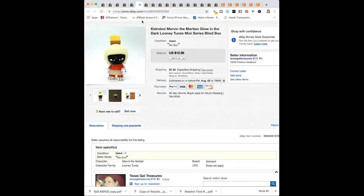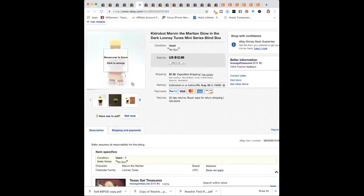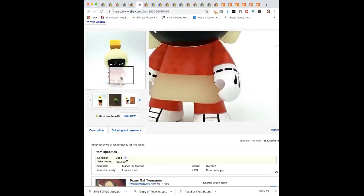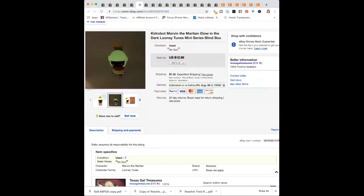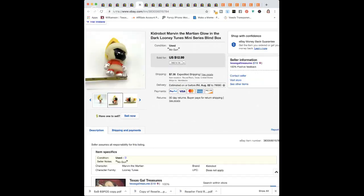Okay, next, I just listed this fella too. This is a kid robot, Marvin the Martian. I used to get loot crates, and he came in a loot crate a while back. And he glows, so I made sure I had a picture of him glowing. And he actually sold pretty quickly too. He went to Portugal or something. He went overseas. He was an international sale.